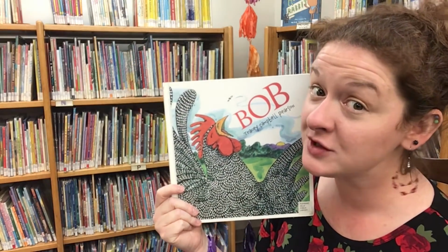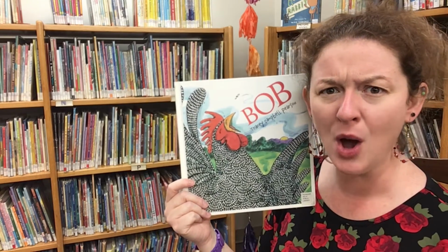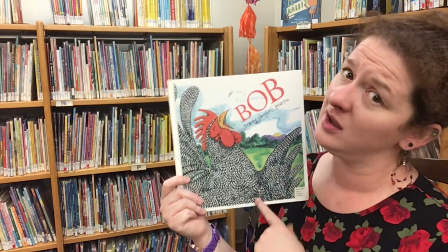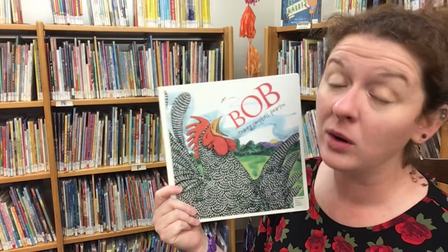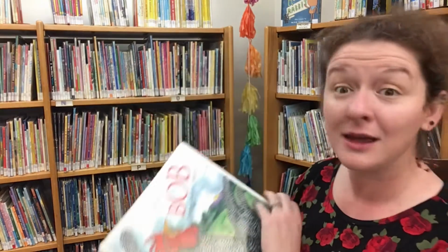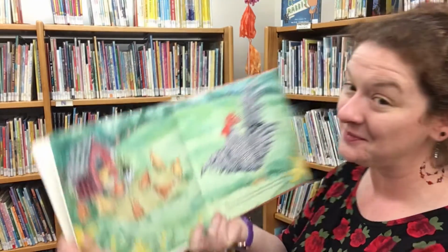Our first story today is about a rooster, another fun R word, who doesn't know how to crow. Do you know what roosters say? They say, cock-a-doodle-doo. But this rooster, his name is Bob, he doesn't know how. So he's going to set off on an adventure to learn. This is written and illustrated by Tracy Campbell Pearson and read today with permission of Macmillan Publishing.